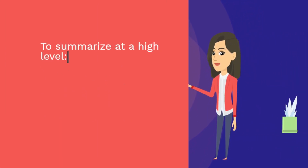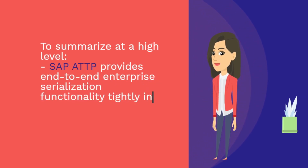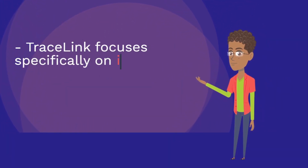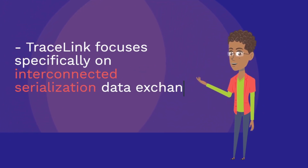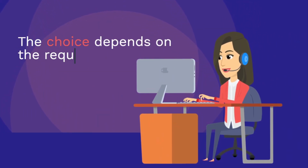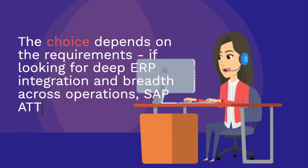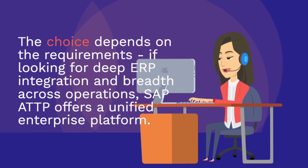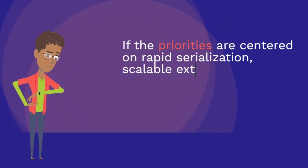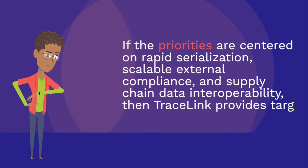To summarize at a high level, SAP provides end-to-end enterprise serialization functionality tightly integrated with SAP systems. TraceLink focuses specifically on interconnected serialization data exchange across multi-partner networks. The choice depends on the requirements. If looking for deep ERP integration and breadth across operations, SAP offers a unified enterprise platform. If the priorities are centered on rapid serialization, scalable external compliance, and supply chain data interoperability, then TraceLink provides targeted capabilities.